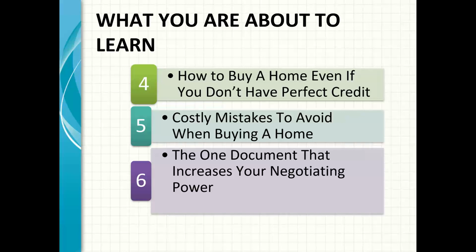Now, I want you to digest that for a minute. Why would an agent do something like that? They were so nice and sweet and accommodating. It's because that agent is a listing agent, and that agent works for the seller, and they are legally obligated to get that price as high as possible with the best terms as possible.